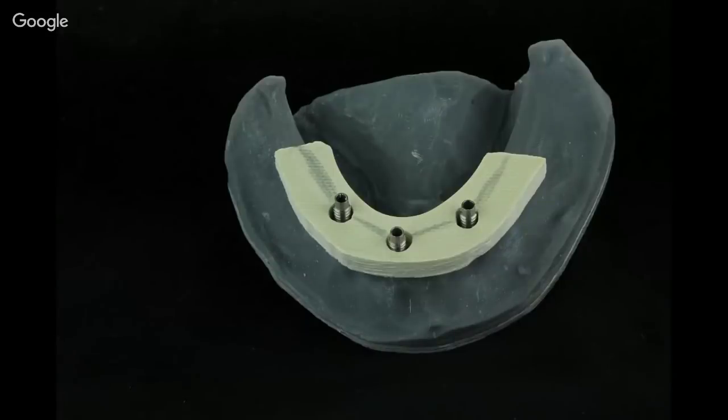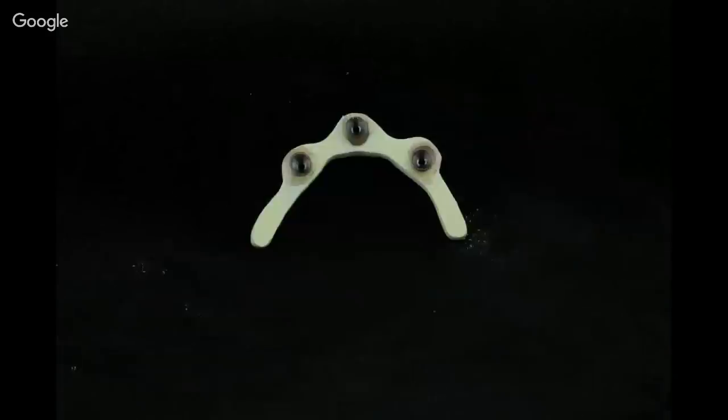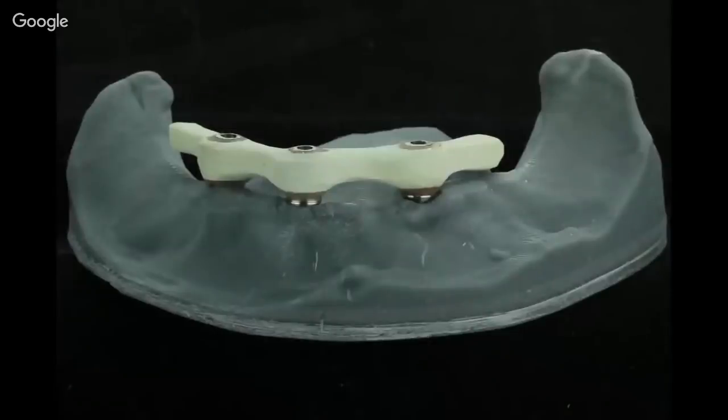And then just using a pencil, you can outline the shape of the bar you want to create. So we're making a chairside fabricated bar. Here's the final bar shape. Pick this up in resin cement or composite acrylic, whatever material you want to use. And here is my final bar, picked up chairside, and this was generated in 10 minutes.